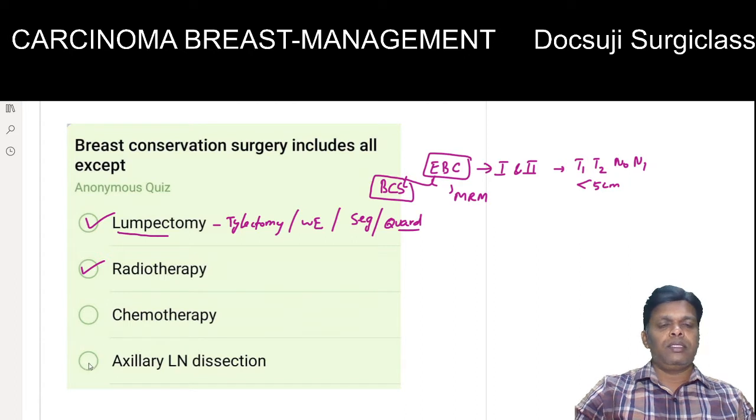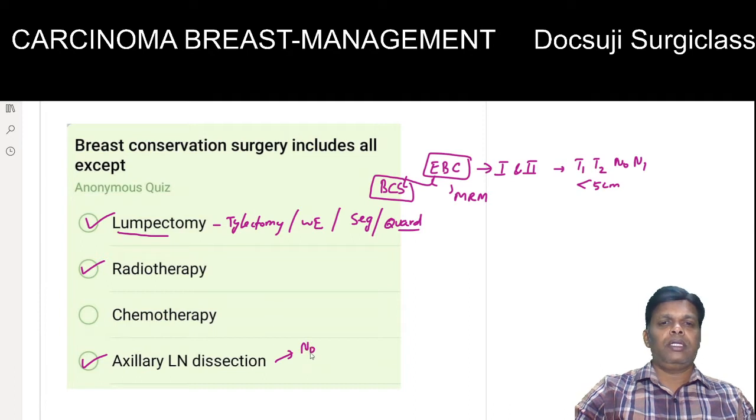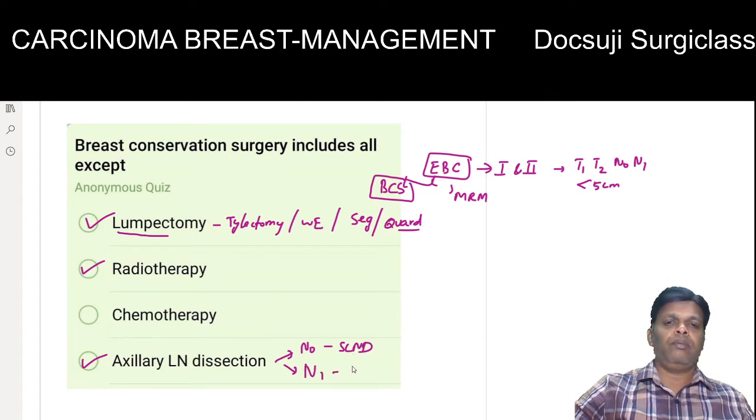And the last important thing is you include the axillary lymph node dissection. So these three components have to be included in the BCS. When you are giving BCS, these three treatments are mandatory. Axillary lymph node dissection is based on the N stage. If N0 is there, you can plan for sentinel lymph node biopsy. If N1 is there, then you can plan for the regular axillary dissection.